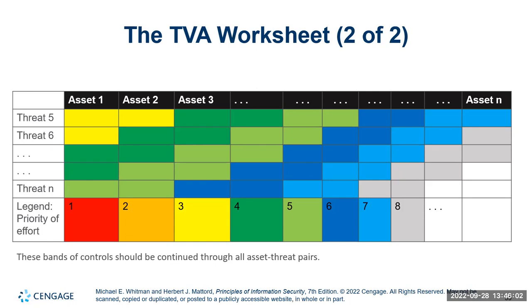are the ones that should be colored what? Red. Those are the greatest priorities. That's where you put your greatest effort. Does that make sense? And that's where you go to the stakeholders. You say, look, I'm not blowing smoke here. Look at the threat that we're facing. Look at the exposure we have, and look at the asset we stand to lose.